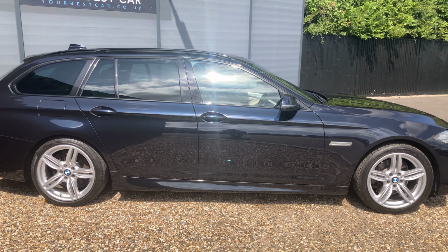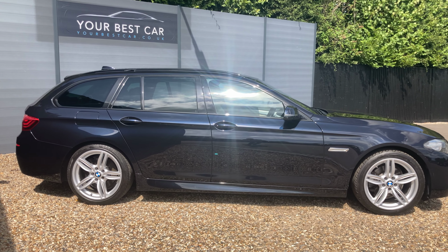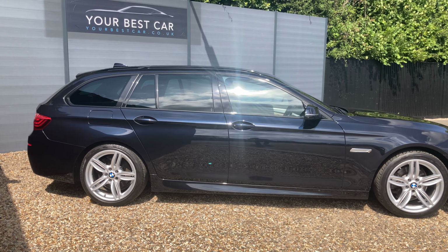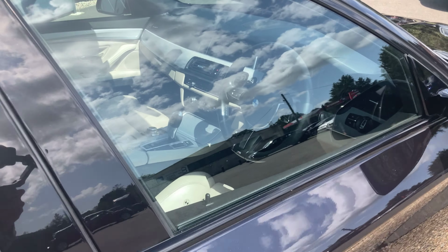Of course, it's a 5-door, and the Touring gives you that long sweeping rear end of the car with the large boot opening. Of course, I'll show you that in just a second. First of all, let's go on to the interior.